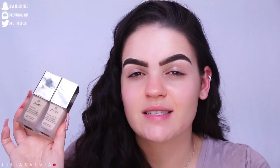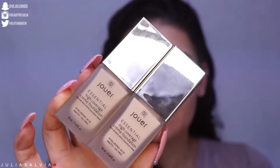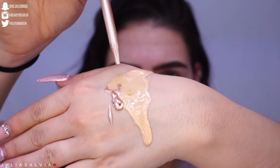For foundation, I decided to go with the Jouer Essential High Coverage Creme foundation. Going to be blending this all over my face with a beauty blender. I'm also going to be mixing in a little bit of my Cover FX Custom Enhancer drops in the color Moonlight.